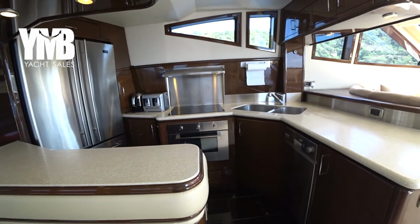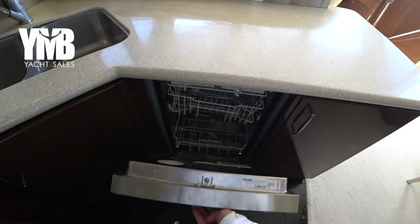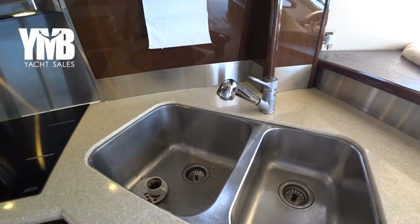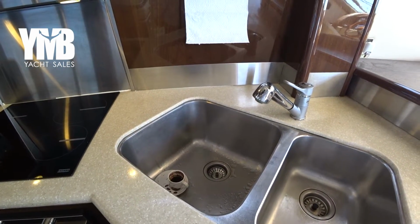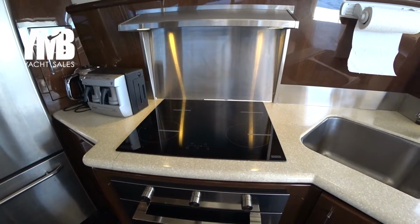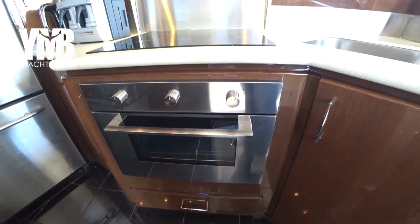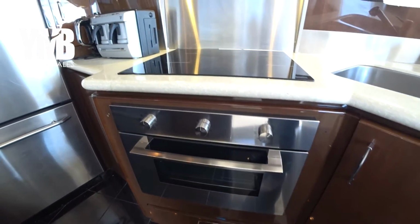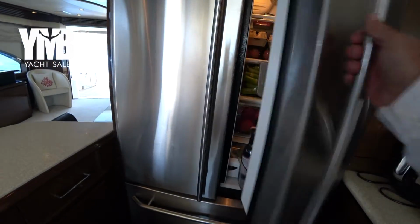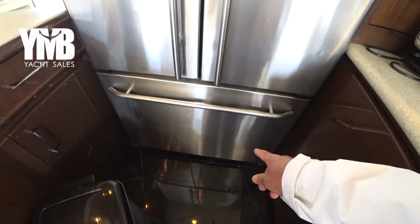So let's see what we have here. We have a Miele dishwasher down here, two deep sinks which are very useful at sea, and we have a stove underneath, oven from Frankie, and here at the back side we have a big fridge with two compartments, and down below a huge freezer.